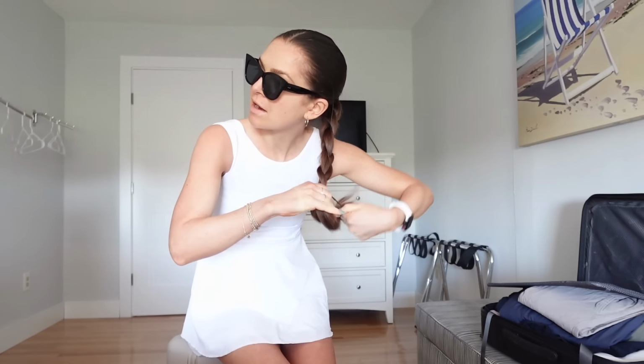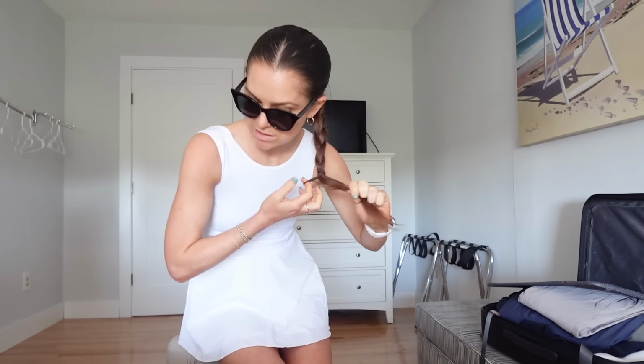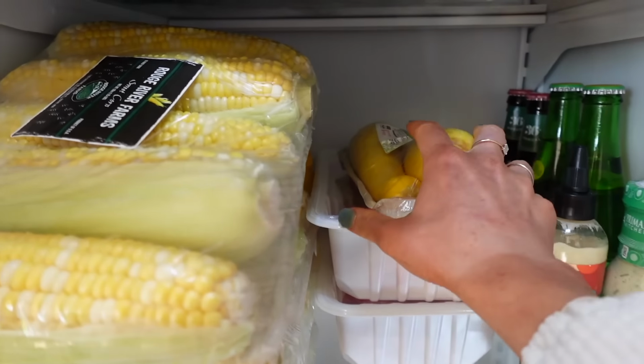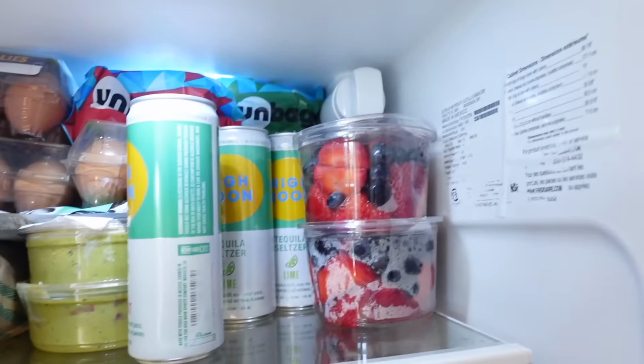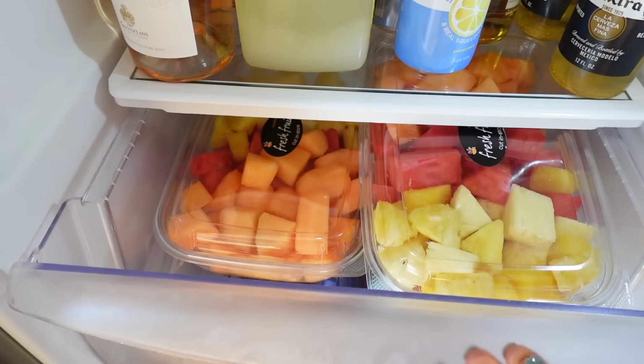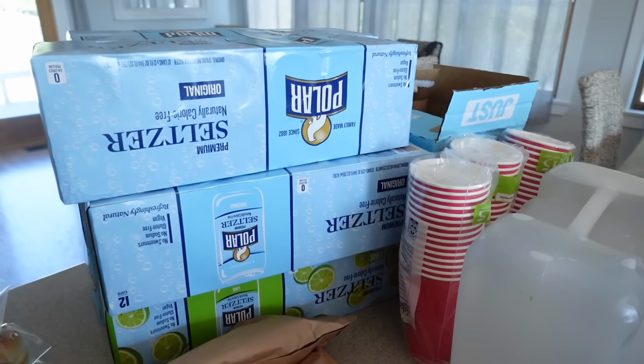So yeah, around 5 o'clock, we're gonna have dinner and then we're gonna go somewhere for drinks, the chicken box. I'm gonna go hang out with the girls. So here's a little fridge tour. We got a bunch of corn, squash, fruit, guac. And then down here, we have a bunch of fruit. We got a bunch of seltzer.